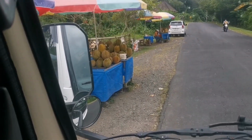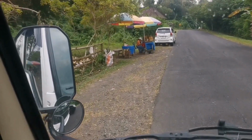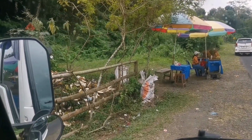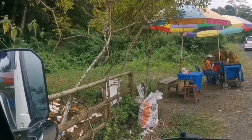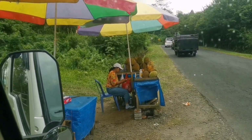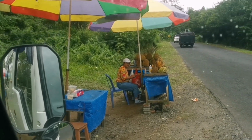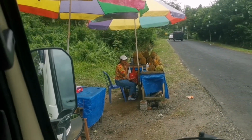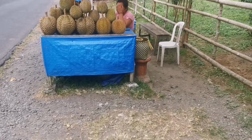On the way to the Kintamani Volcano. The what? Volcano Batur with the Kintamani Village. So we are at the roadside. We saw a lot of durian, so we decided to maybe give it a try, see how good it is compared to the Malaysian Musang King.